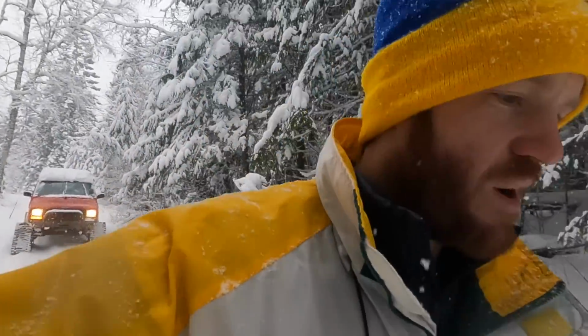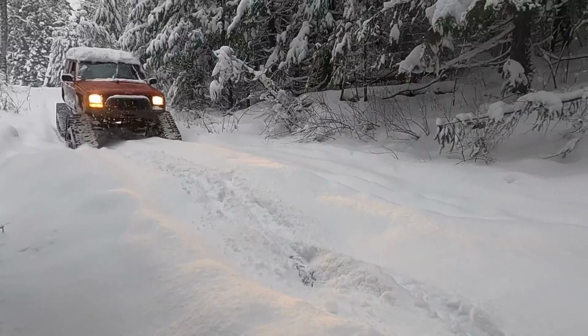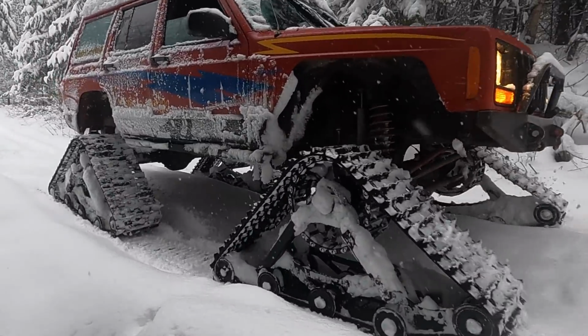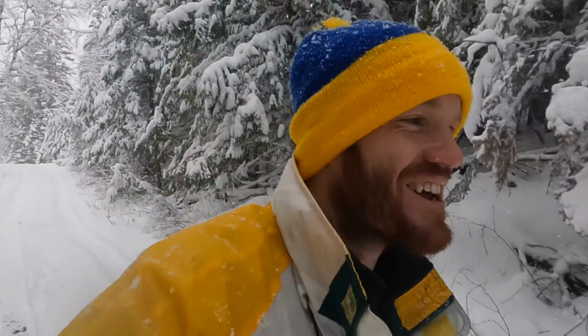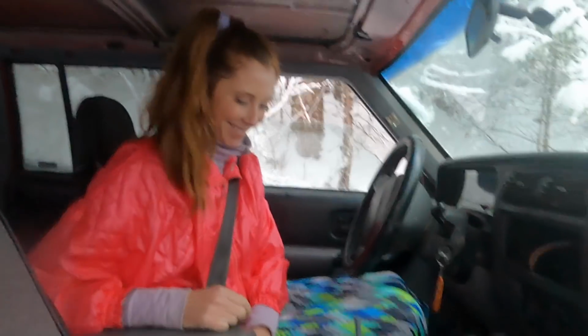So right over here, there's a big dip in the road. We're gonna see how the tracks articulate as they go through the dip. The tracks are so long, it's like there wasn't even a dip there. That was awesome. Where'd the dip in the road go?